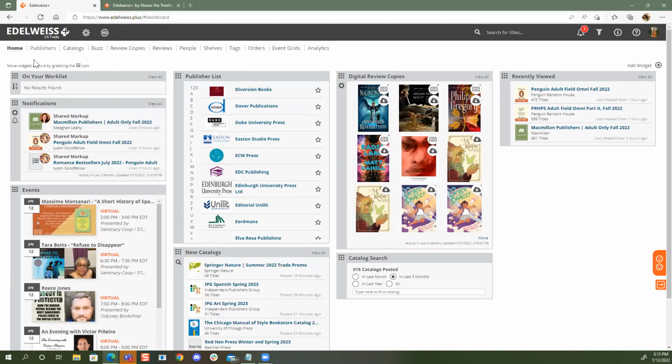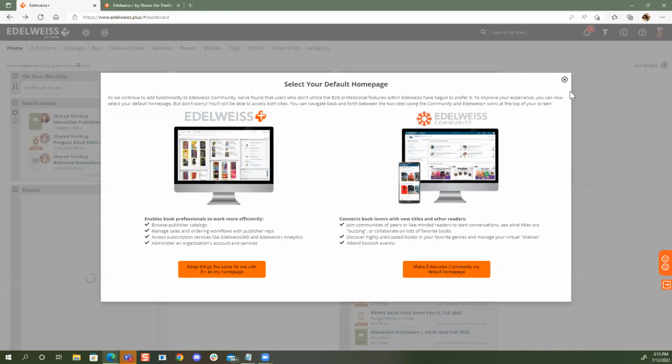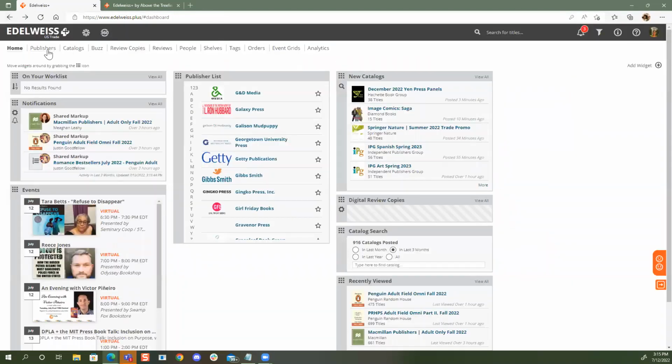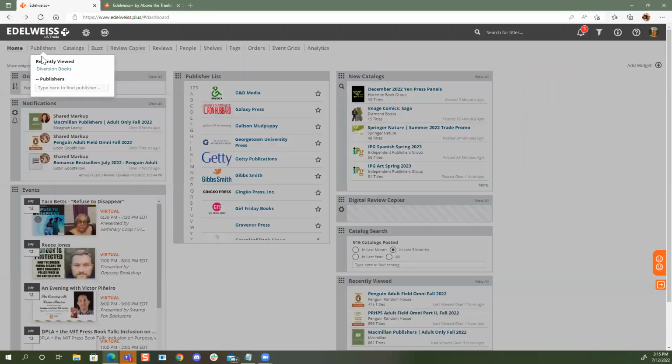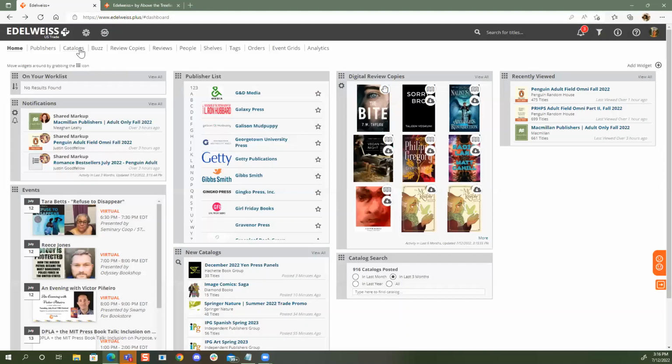If you are just looking for a publisher catalog, you can head over to any of these publishers by clicking a publisher from this list. Sorry about that. You can also search for a publisher by clicking this publisher tab up here and typing in any publisher that you might be looking for. So that's Penguin Random House.